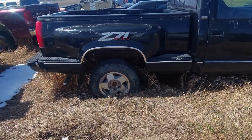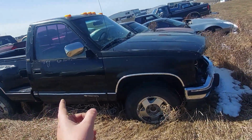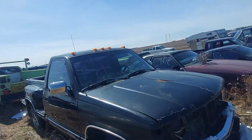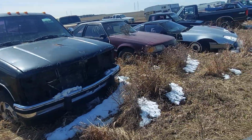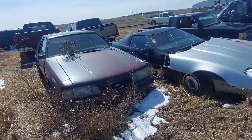Let's see, we've got another OBS Z71 off-road step side short box, which is kind of cool. I do dig it. It's kind of interesting to see the cab lights up top with it being a step side, but that's no big deal. Here we have another Aero Mustang.